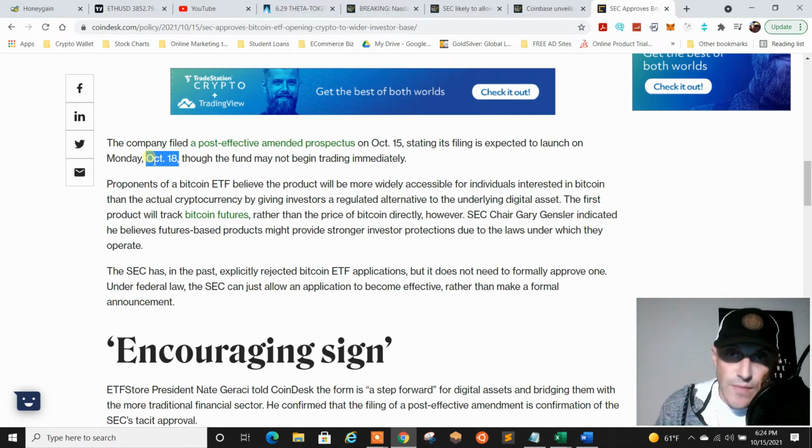And again, like I've been saying, these guys need a way to dump their bags and hand them over to the sellers. And the best way to do that and get the traditional markets involved is to get an ETF approved. All right. So proponents of a Bitcoin ETF believe the product will be more widely accessible for individuals interested in Bitcoin than the actual cryptocurrency, by giving investors a regulated alternative to the underlying digital asset. So that's what I'm talking about here, okay? The first product will track Bitcoin futures rather than the price of Bitcoin directly. However, SEC Chair Gary Gensler indicated he believes futures-based products might provide stronger investor protections due to the laws under which they operate. Okay? Needless to say, it's an encouraging sign.